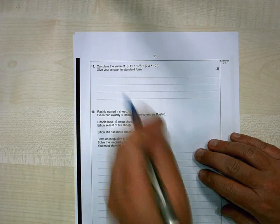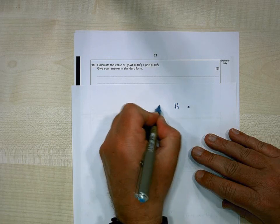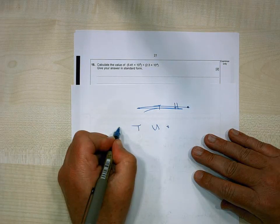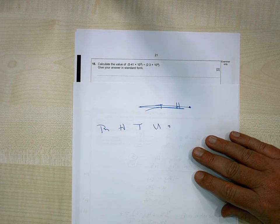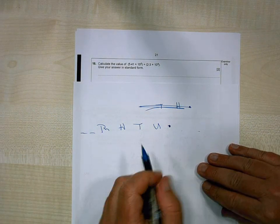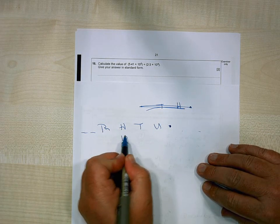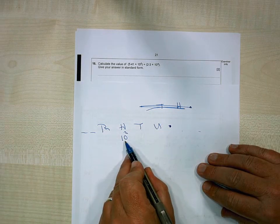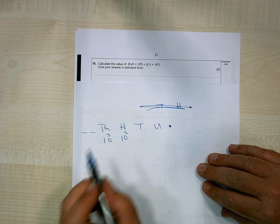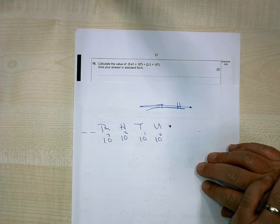Think back to junior school: units, tens, hundreds, thousands, and so on. It gets bigger and bigger, and this way it gets smaller and smaller from that decimal point. Now, I know that 100 is 10 squared, so the hundreds column has got 10 squared in. The thousands has got 10 cubed in. 10 would be 10 to the power of 1, and the unit is 10 to the power of 0.